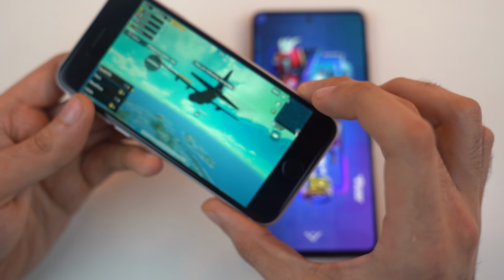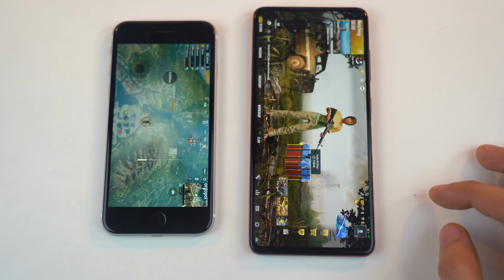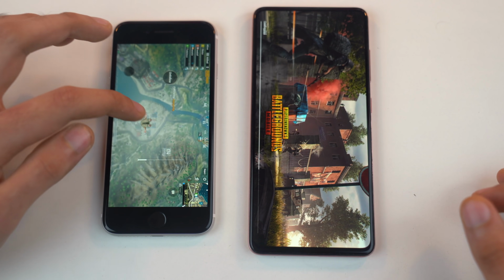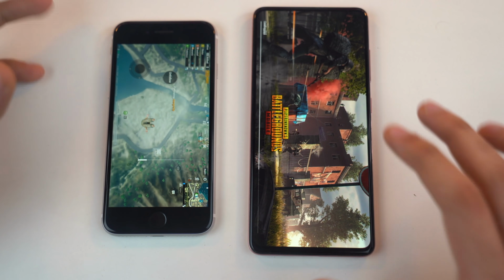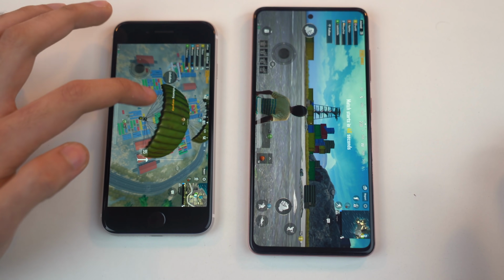Incredible performance for a $399 phone. Let's see what performance we get on the Galaxy A51. I'm loading the match. You see, this is where you see the flagship chip versus the mid-range one. It took quite a while to start this match. Here we already can see that the effects and everything is looking really good. Honestly, this is way too smooth.